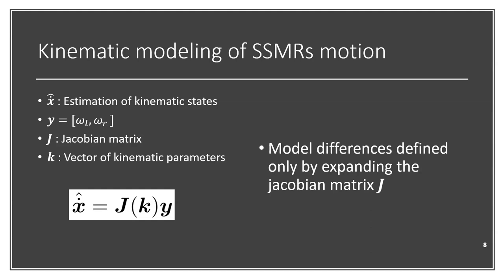The relation between both of them is given by a Jacobian matrix J, which includes a set of kinematic parameters that aim to model the vehicle behavior on different terrain types. Now, for the sake of simplicity, in our article, we highlighted the differences between each model only by expanding the Jacobian matrix J that is shown here.